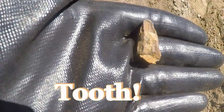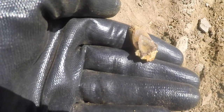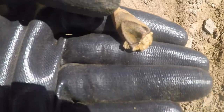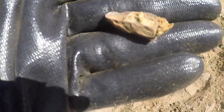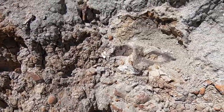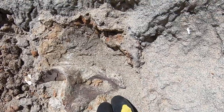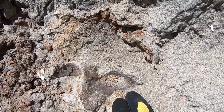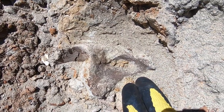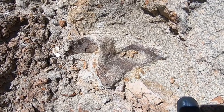All right, there we go. There's the first nice tooth. Let's go show that to Walter, see what he says. All right, we got one more interesting item right here. Gonna work on this. See what else it does, where it goes. See what it turns into.